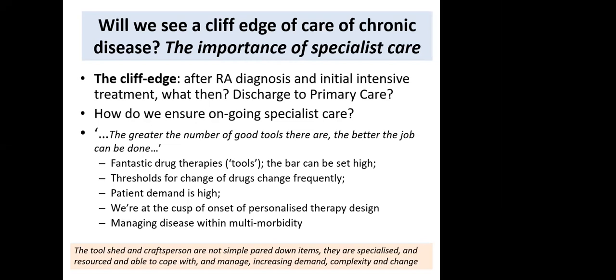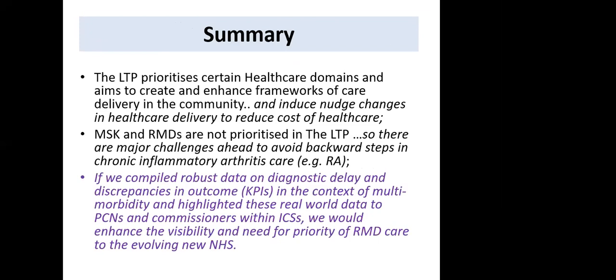So I'm going to leave it there. I've just summarized on the last slide 3 things which I just wanted to leave with people. So the LTP priorities, it says certain healthcare domains and aims to create and enhance frameworks of care delivery in the community. And we all understand the need for that.